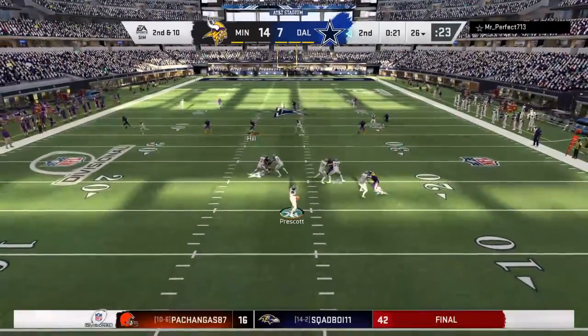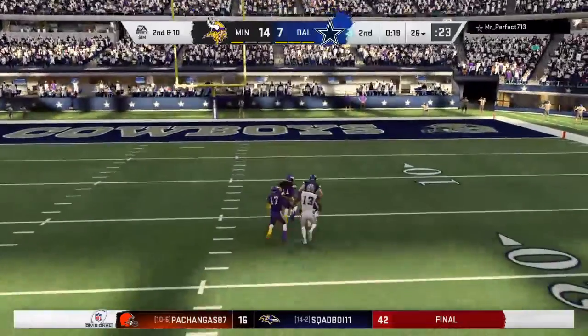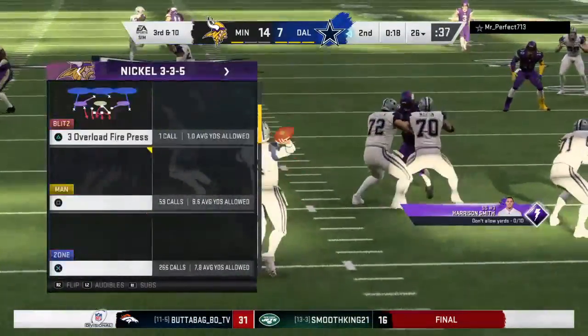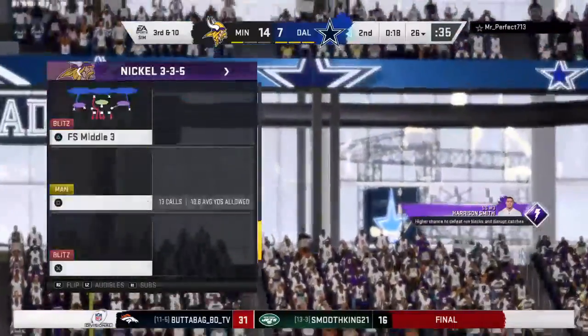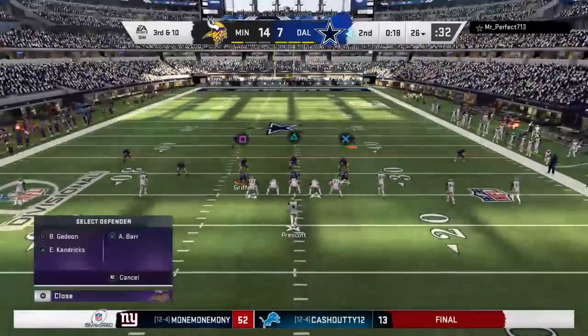To throw again on second down. Prescott, he's going to air one out. And that will be incomplete with the clock showing 18 seconds now to go. Michael Gallup, that's who he was looking for. And it's 3rd down and 10 yards to go.